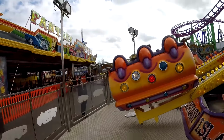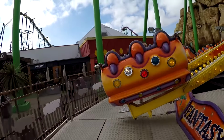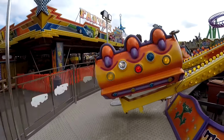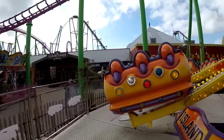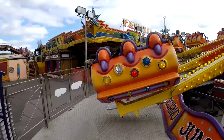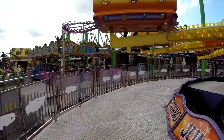Right then, off we go on Techno Jump. Believe it or not, this is the longest I've queued all day for a ride here at Fantasy Island. I had to wait three cycles, so it's been about 20 minutes for this one. Normally quite a popular ride here at the park though. But yeah, you don't mind queuing for the odd thing. I mean, you come on an Easter holidays like it is now around Ingoldmells, you're expecting to queue.